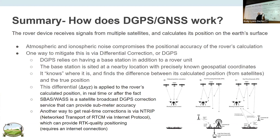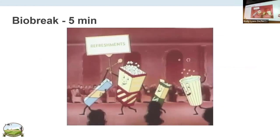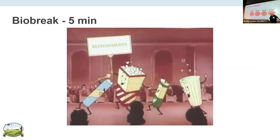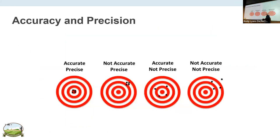So, summary: there's lots of interference, lots of noise. DGPS tells us better where we are by applying corrections that are generated by a place with a known location. We're going to talk a little bit about the difference between autonomous, PPK and RTK as we go. This is where you guys can go outside and do something, but I'm just going to keep rolling. All right, accuracy and precision.